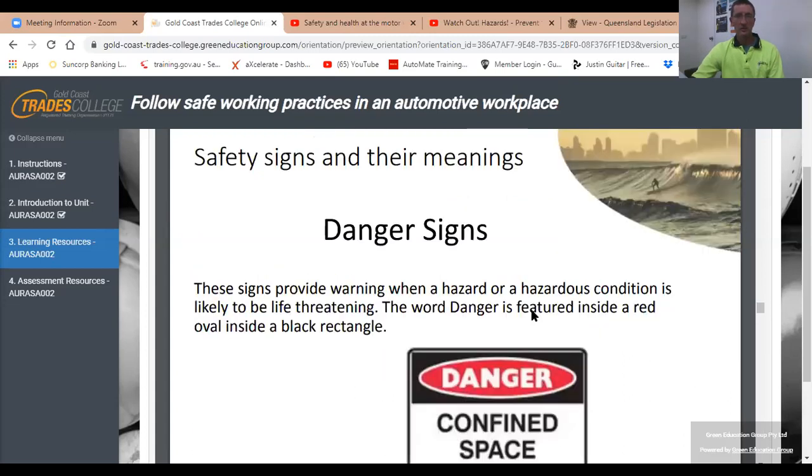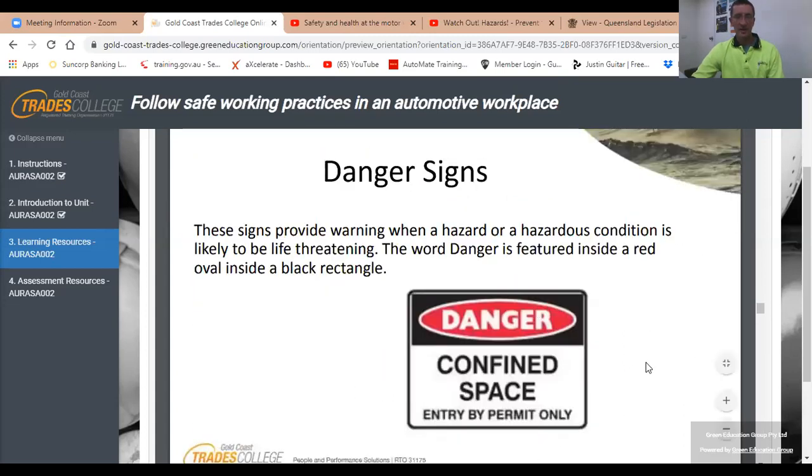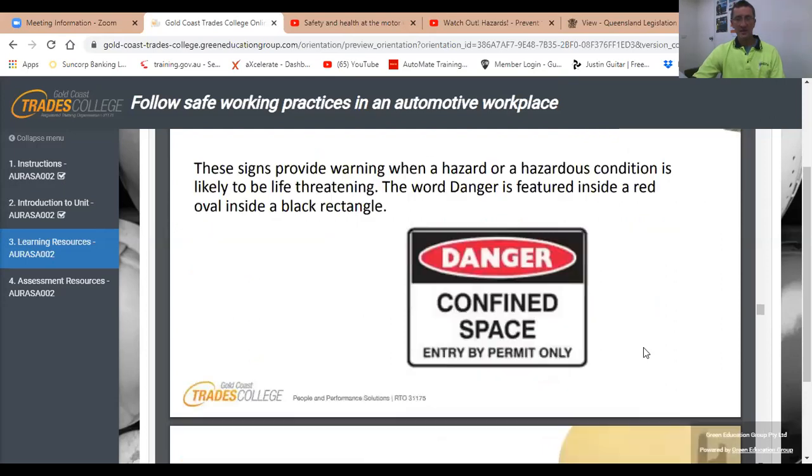Danger signs. It's another example of a sign to provide warning when a hazard or a dangerous condition is likely to be threatening to your life. The word danger is featured inside a red oval inside a black rectangle. So in this instance, danger confined space.